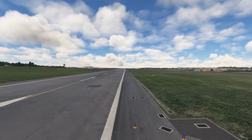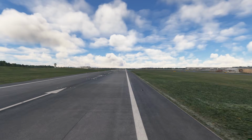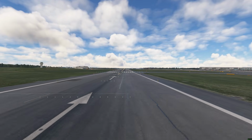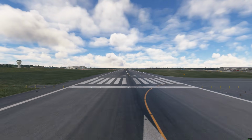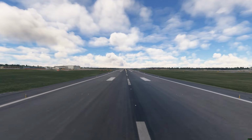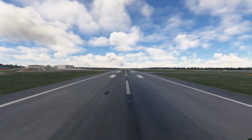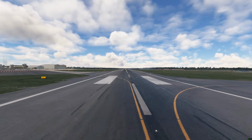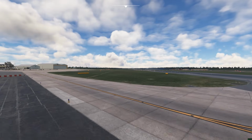We find ourselves located at the displaced threshold of runway 33, and look at the texture resolution, the markings, it's absolutely brilliant. And here's the start of runway 33 from the displaced threshold. Approach lights are accurate in the correct places, and we'll swing a left shortly and follow this taxiway across to the sort of cargo and FBO bit of Birmingham Airport by the STS hangar.